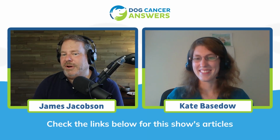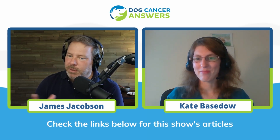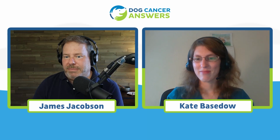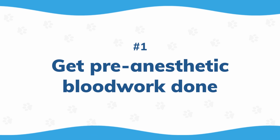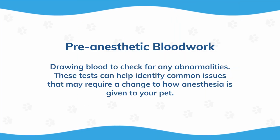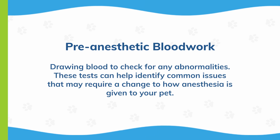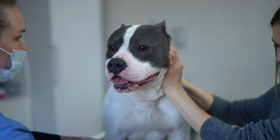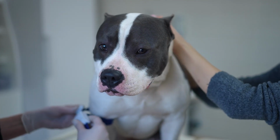So what are some of your tips and suggestions on how people can prepare for the best outcome? One of the best things to do is pre-anesthetic blood work. Blood work can be expensive. Sometimes it can be like, well, my dog's young and healthy and everything's fine. I don't really want to spend this money, but it's nice to have that information because when your dog does go under anesthesia, the anesthesia drugs are processed by the liver and kidneys.